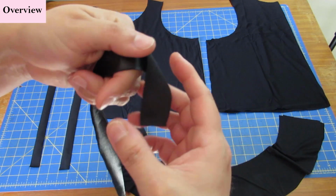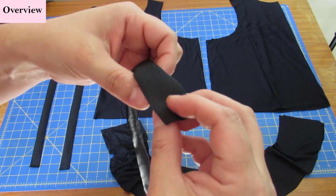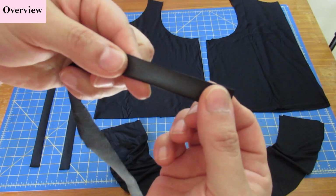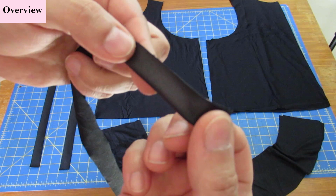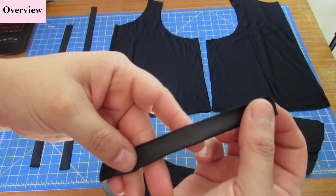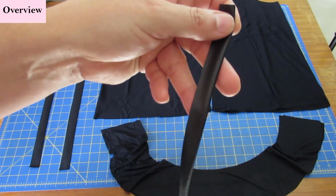And what I'm going to do with this one, because it's a sporty tank, and just to give it a different look, I'm just going to fold this lengthwise and press it like this, and just keep the edges raw like this. And then this is how I'm going to wrap around the raw edges of the armhole and the neckline, and just top stitch it down. And I think it's going to look cool. It's going to look different.